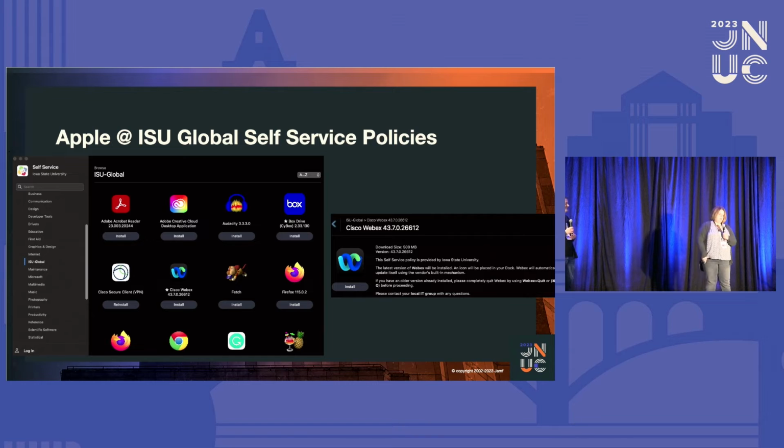I hate it. So to give you an idea of what our self-service policies look like, we have a category selected that says ISU Global, so all our global self-service policies, guess what, are categorized in that category. They might also be categorized under internet or reference or whatever, but they will always show up in there.